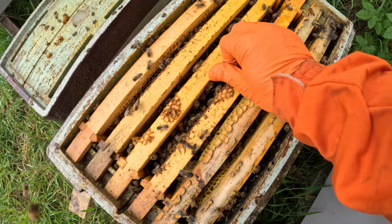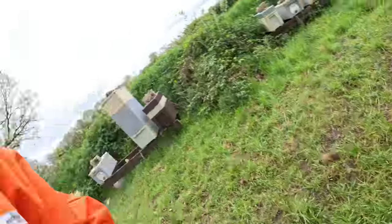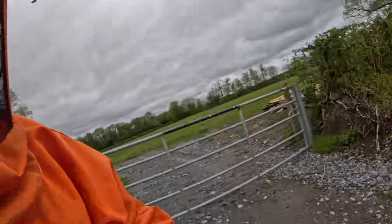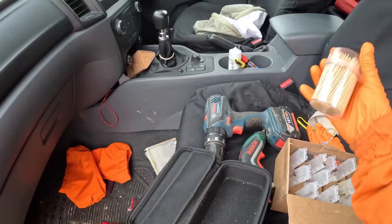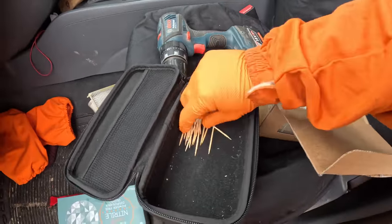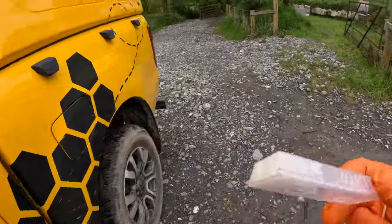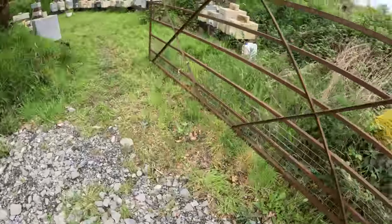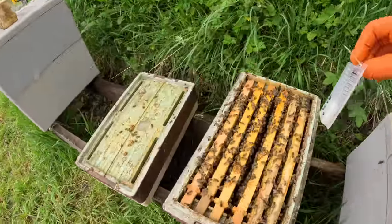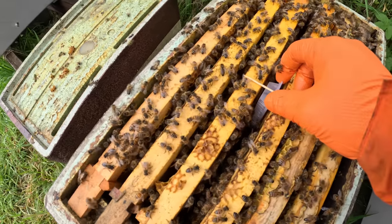Make room in the middle. I always like to drop the queen in the middle. I don't keep the queens on me when I'm doing this job, because otherwise there'll be loads of bees flying on the queens. So I keep them in the truck and just walk back and forth. One cocktail stick, one queen, there she is. I thought the ear was red, not pink. And there she is.